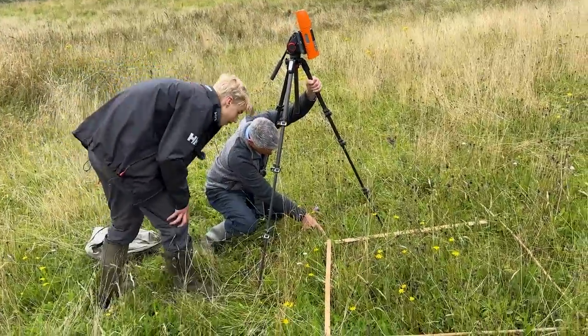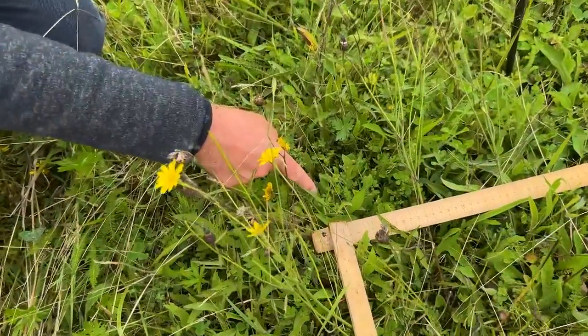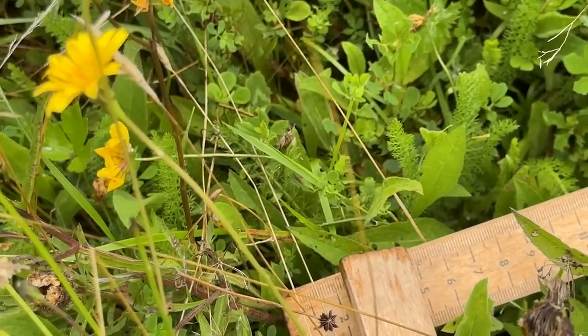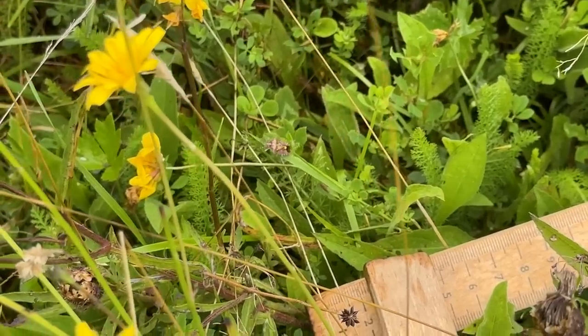Look at that shield bug there, that's interesting. See that there? Oh wow, I've never seen that one. Really metallic green triangle on the body. It's amazing. It's fascinating what you see when you really look. Yeah, the harvestman spider as well, and a ladybird as well.